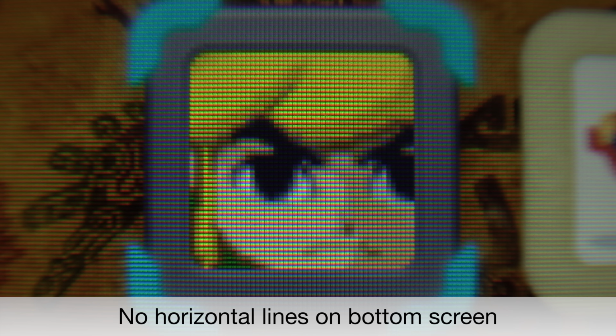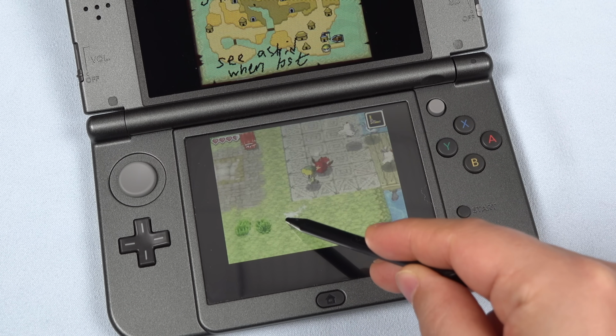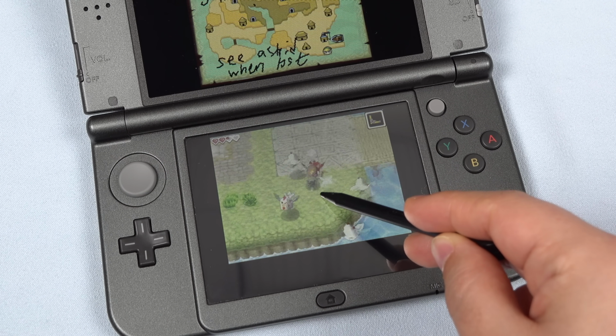The bottom screens of the 3DS are immune to this though. They have a normal amount of pixels and don't have to pixel pair. So at least if you're playing bottom screen dependent DS games in the native resolution mode, you just have to deal with a smaller game surrounded by black borders, but no horizontal lines.